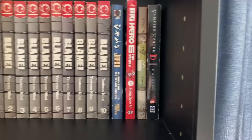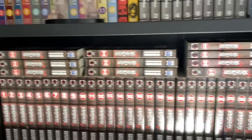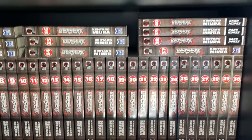Below that, I realized I just moved the Trunks figure over, so we'll move him back, and we'll also move this Android 13 figure. And as you can see, we have Berserk Volumes 1 all the way to Volume 40, which is currently up to date.